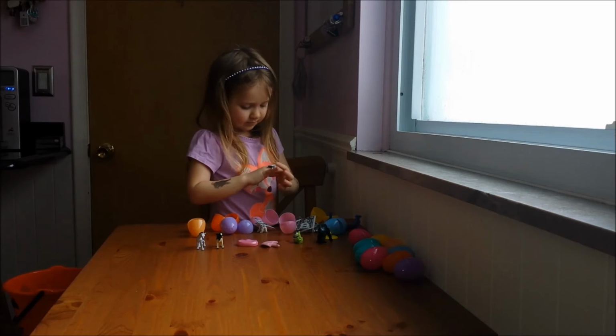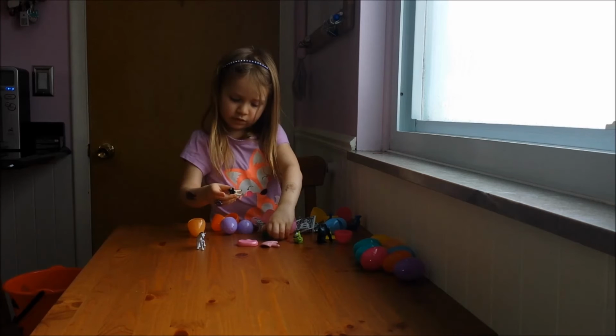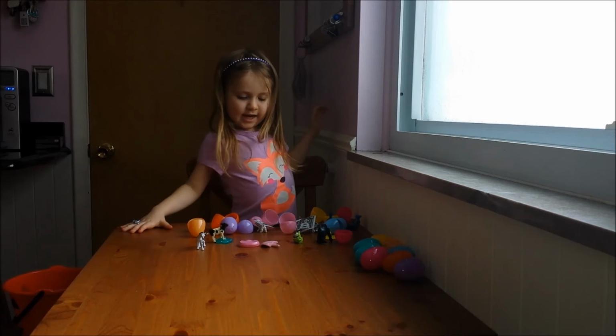This is a little stand for Polly Pocket. Let's see if it works on this towel. Yep. I think it works. Yep, it works on that towel. Looks like that. That can find me, ladies and gentlemen, tiny little.